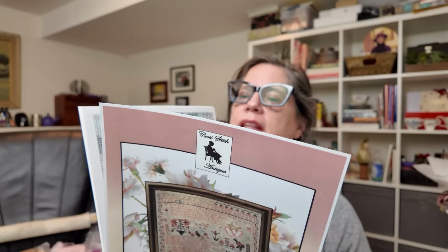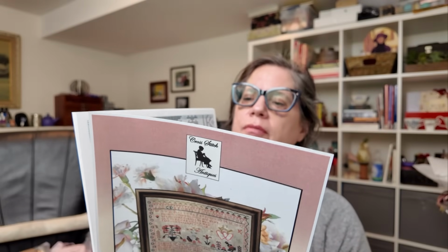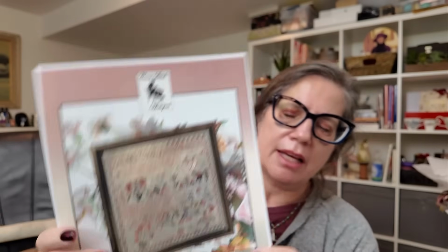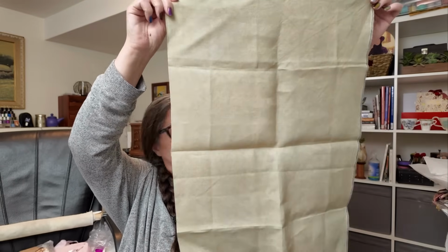And mine came with old stationery, 40 count old stationery by Seraphim. The other one was Hemingway by Needle and Flax, but I didn't get Hemingway. This is for sure old stationery, which is fine by me. I love old stationery. Not new, old. And then these are the colors.